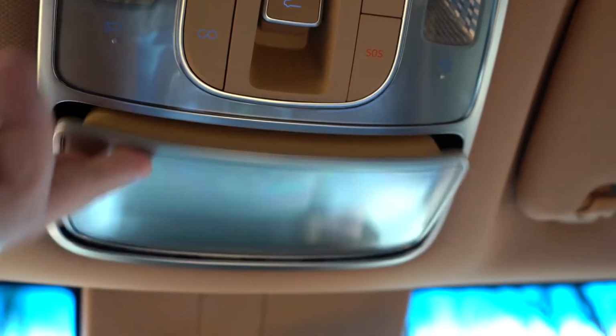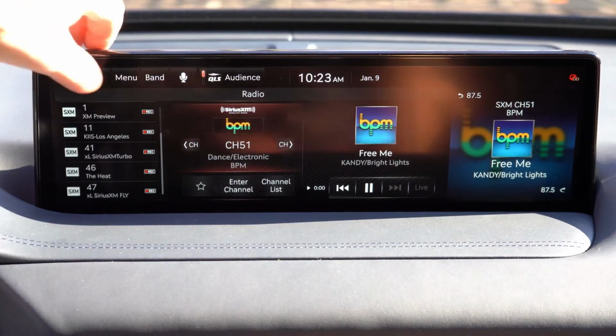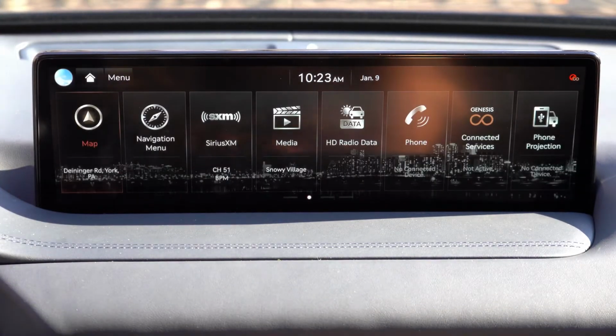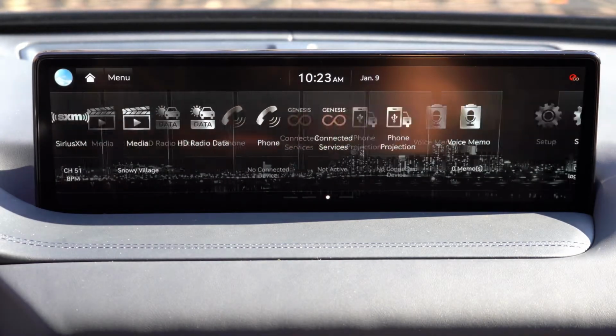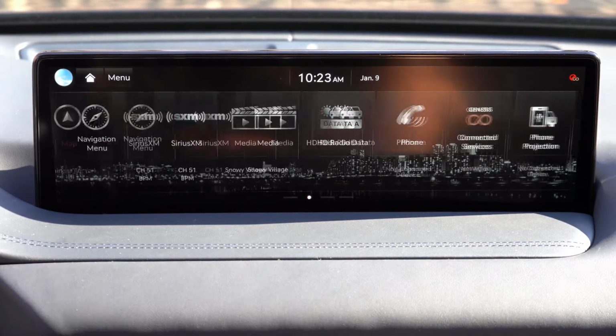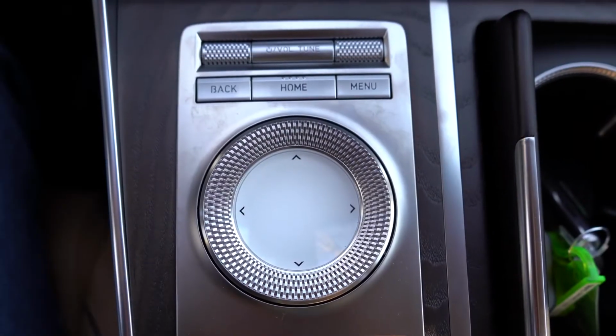But anyways, let's now go ahead and make our way to the tech display on this one. This is one of the best parts about the GV80. A 14.5-inch infotainment screen comes standard across the board, and it does respond to voice activation. It is also a touch screen, like I said, and there is a circular dial located just in front of the shifter. You can control that as well.